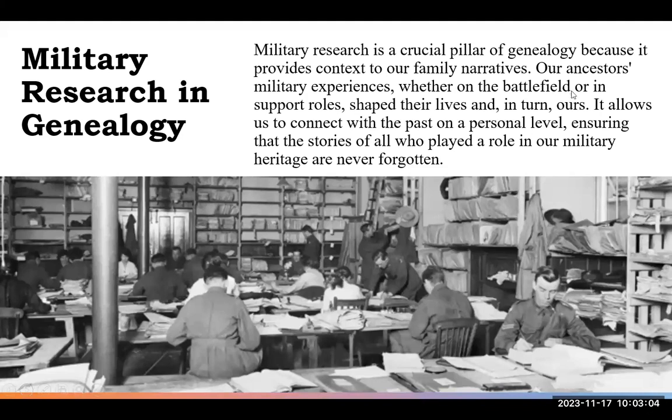So military research is a crucial pillar of genealogy because it provides context to our family narratives. Our ancestors' military experiences, whether on the battlefield or in support roles, shaped their lives and, in turn, ours. It allows us to connect with the past on a personal level, ensuring that the stories of all who played a role in our military heritage are never forgotten.